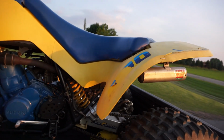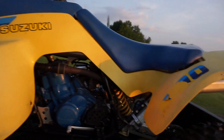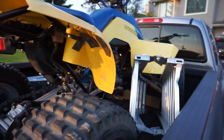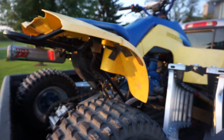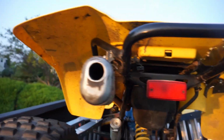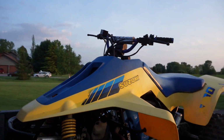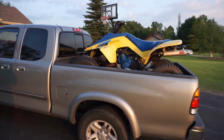So the seat looks in pretty good condition considering it's original, and I don't know if it's missing graphics or not. It would be nice to get a new 500 sticker for right here. And I think the other side has one on here. I'm not sure. Yep, 500 sticker right here. So if we get two new 500 stickers, that'd be pretty sweet. You can see the patching job for the plastics right there. Pretty crazy. It does have the back light on it. Does it have a front light? It does not have a front light. But anyway, let's get this thing unloaded and see what this thing sounds like.